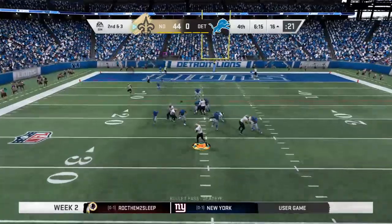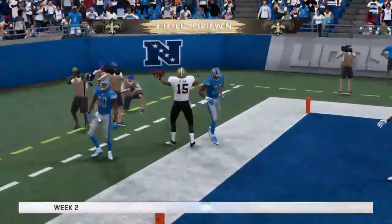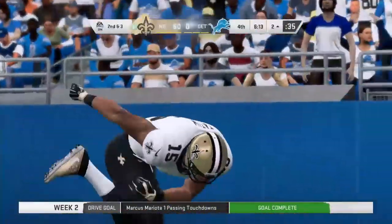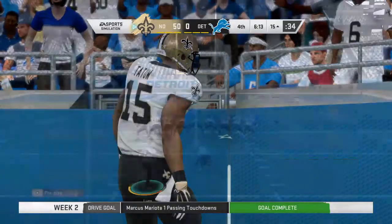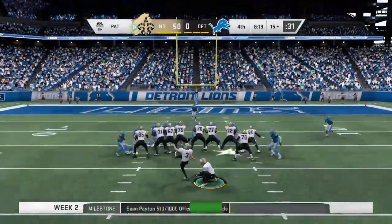2nd and 3. And he'll take it into the end zone for the Saints touchdown. Marcus Mariota with his 3rd touchdown pass of the afternoon as his guys continue to pour it on.